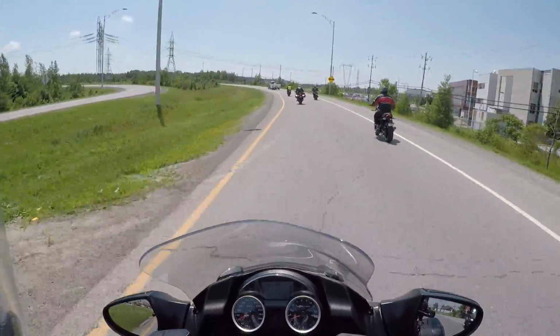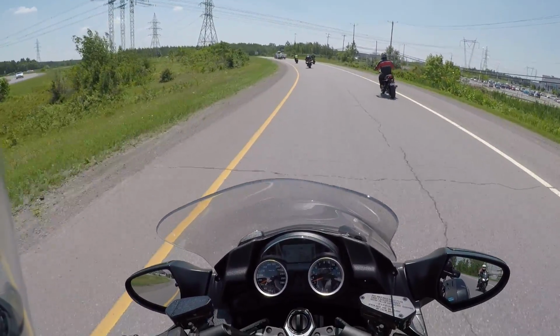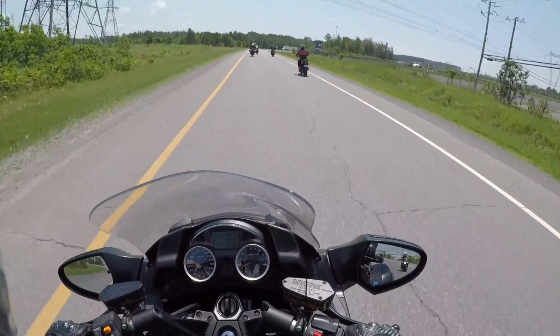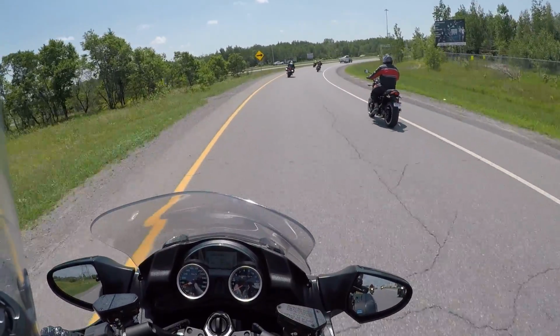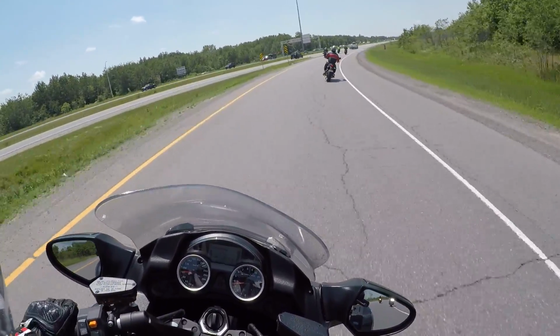So I don't know what the suspension is set to or anything like that. There's a bit of, what do you call, some herky-jerky on-off throttle. I'm 5'10". It's in its lowest setting.